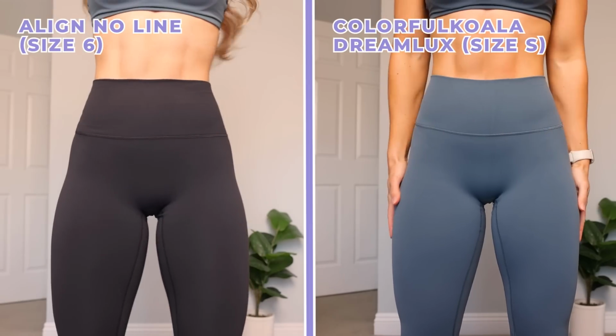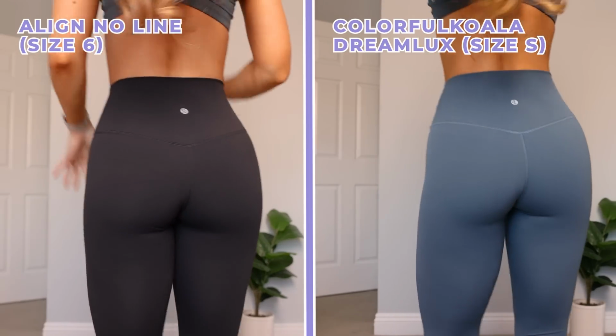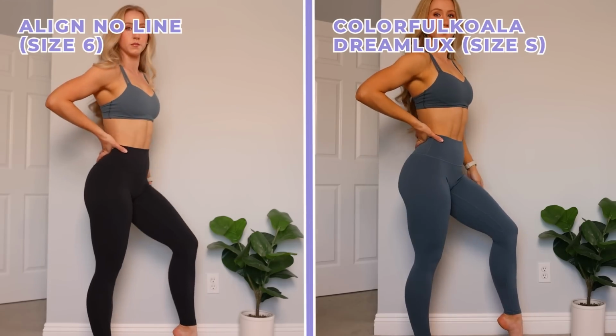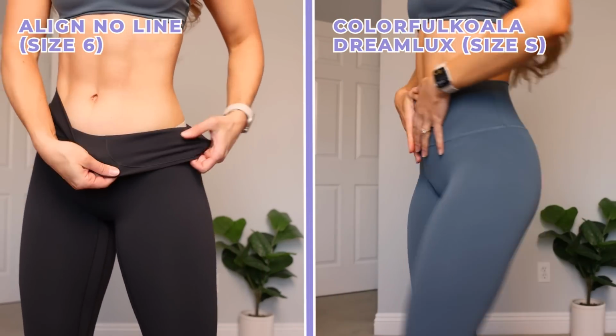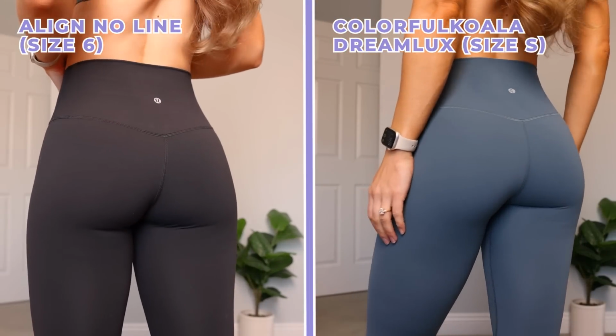So we can compare these side by side, but basically the construction is very similar. The Colorful Koala size small is very similar to the fit of the Lululemon size 6. So I do feel like I could size down in these as well. These are very light compression, lightweight brushed fabric, straight across waistband. They have that same inner waistband pocket that the Aligns do. No front seam, very important. These are about a 1/2 inch shorter rise, and these are more of a true high rise, hitting right at the small of my waist, and I actually prefer where these hit me.